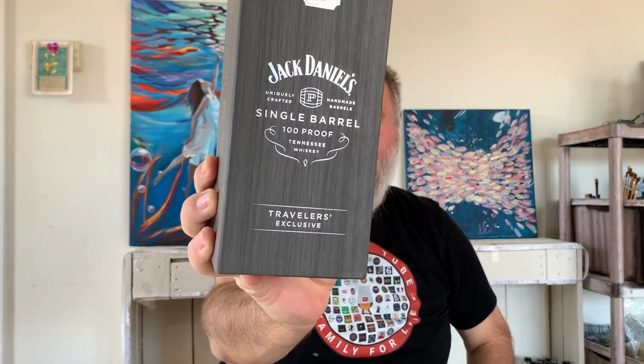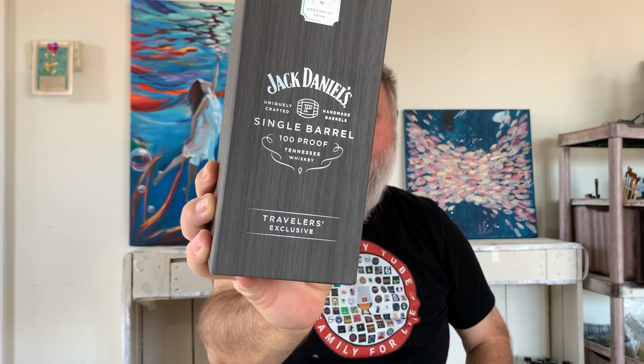Jack Daniel's, this one fantastic. Single Barrel, 100% proof. This one is really fantastic. My son bought me this one for a birthday gift. It is a Traveler's exclusive, but they were selling it at the online store. Just a couple more to go, but then I'm going to stop. I'm at 27 minutes already.